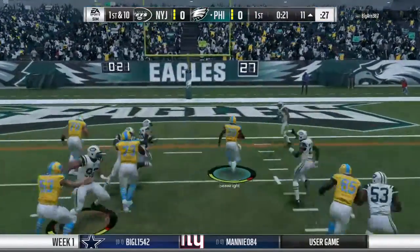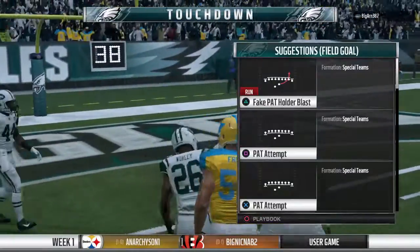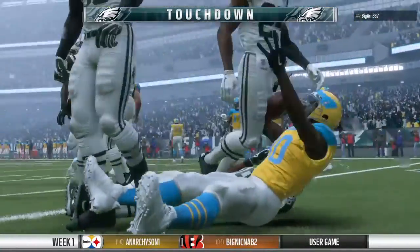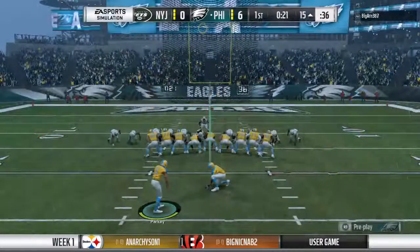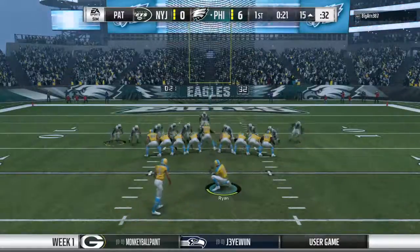And he'll give it here to his running back. And he'll take it into the end zone for an Eagles touchdown. A great effort there. Taking it in from 11 yards out. And the Eagles have taken the early lead.